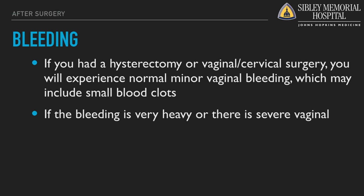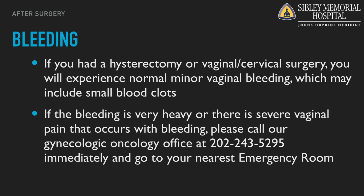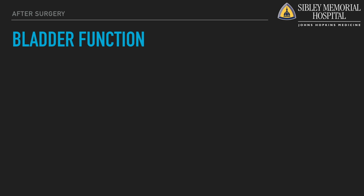However, if this bleeding is very heavy, and by this I mean soaking through a pad every 30 to 60 minutes, or if there is severe vaginal pain that occurs with bleeding, please call our Gynecologic Oncology office immediately and go to your nearest emergency room, as this is a medical emergency.